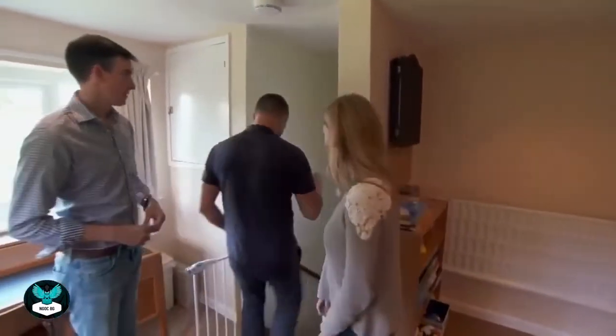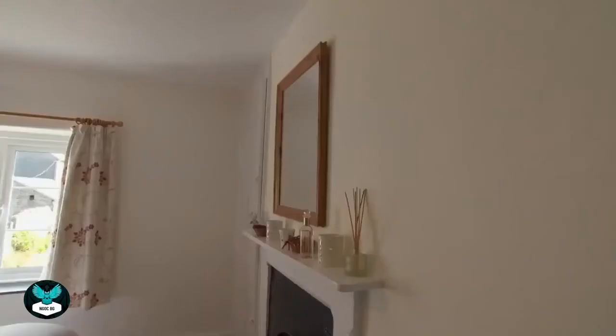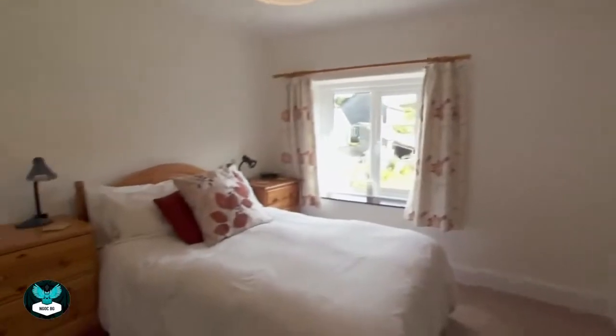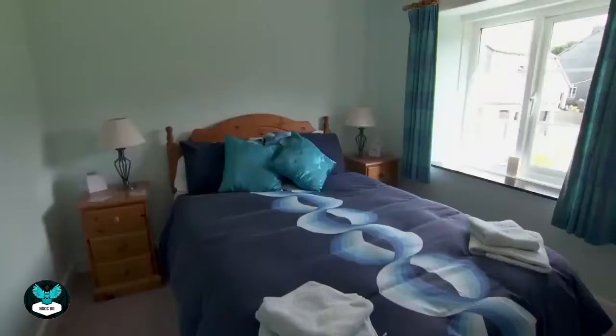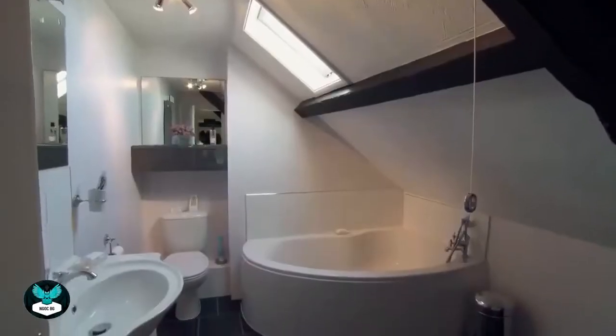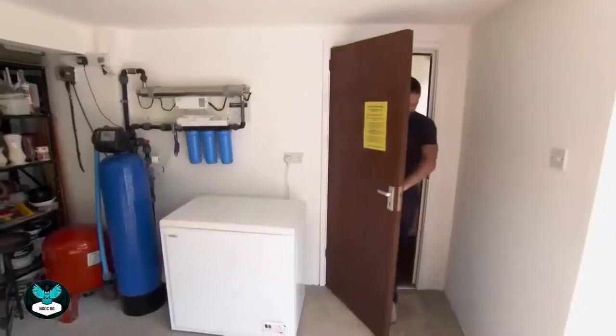Perfect. Although this space would need some work to make it a viable option for Matt's parents, the main house is ready to move into, with four good-sized double bedrooms for Daisy and Matt and their guests, and a large modern family bathroom. They could focus all their efforts on converting the annex.